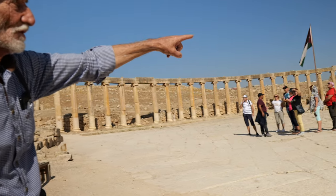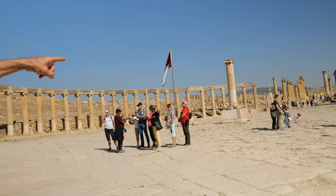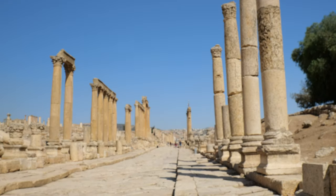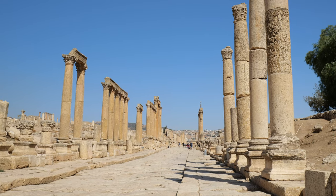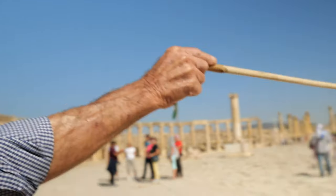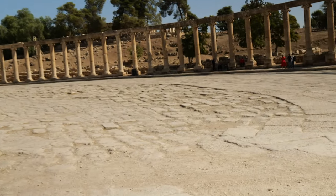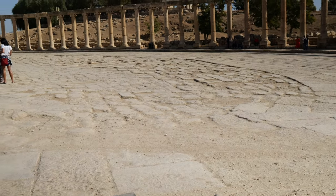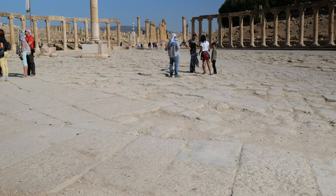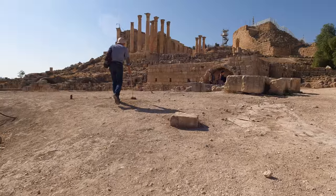The main street in the city of Jerash radiated from the forum straight to the north gate. Later on in our tour, you will walk back through the main street. The floor is original, and there is a difference quite clear. Yeah. The inner side is earlier, from the Roman time. After that, the Romans enlarged the hall.